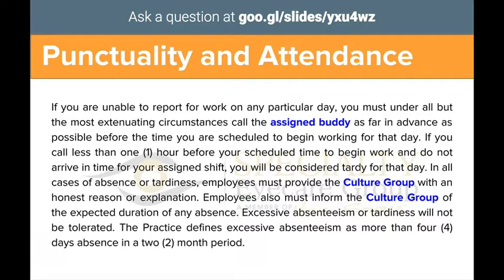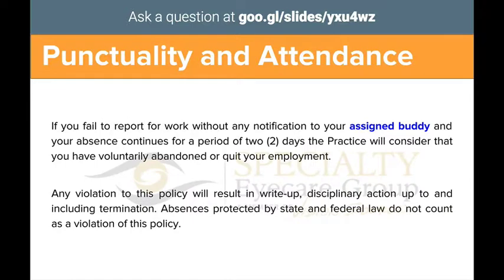So just again, getting back to getting to your buddy if you're going to be gone. In cases of absence or tardiness, the employee must provide the culture group with an honest reason or explanation, and the employees must also inform the culture group of expected durations if we're going to be gone for a long time. Excessive absenteeism or tardiness isn't something that we tolerate.